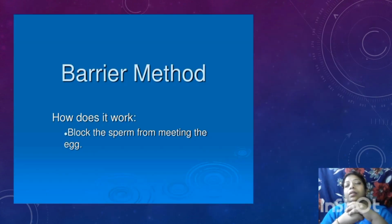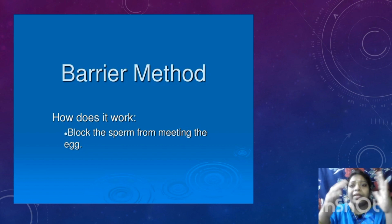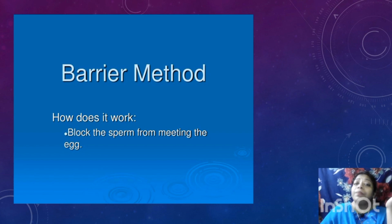So, the next will be the barrier method. Barrier means a prevention method, and how can the prevention take place? Some preventions can take place through surgery, through pills or through drugs, both in males and in females, to prevent fertilization or pregnancy. Natural birth control is one of the important ones. There is also a surgical procedure for a woman, so that she does not conceive.